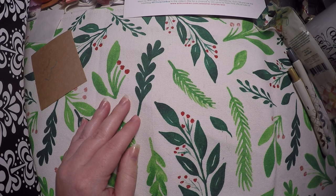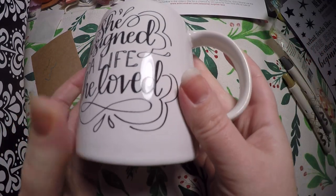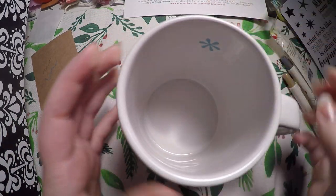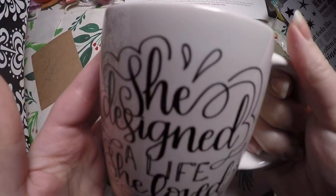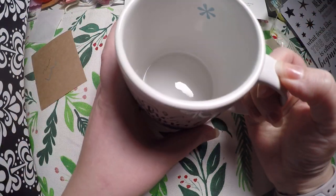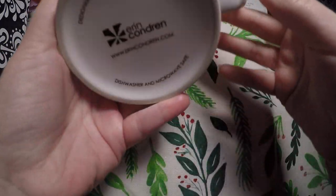But anyways, next we got the mug. She designed a life she loved. Although some people aren't thrilled about the mug, this would make a great Christmas gift. It's got the little asterisk inside, and it's actually kind of a neat design. It's bigger on the bottom and it gets more narrow as you come into the top. So there is that.